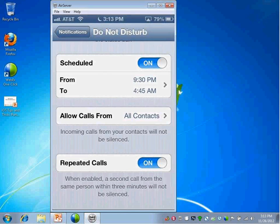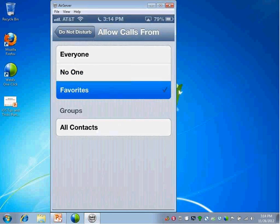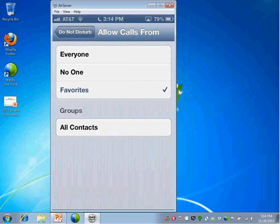You can also have exceptions, allowing calls from. So here's your different options there. You can allow calls from everybody, which defeats the purpose of the Do Not Disturb. You can say, you know what, I really don't want anybody to call me no matter what. The favorites that you've selected from within your contacts, you can allow only those folks. Or I like to set all of my contacts to contact me. I don't have that many contacts, just the close work people or friends or family. I want them to call me. But outside people, I don't want them.